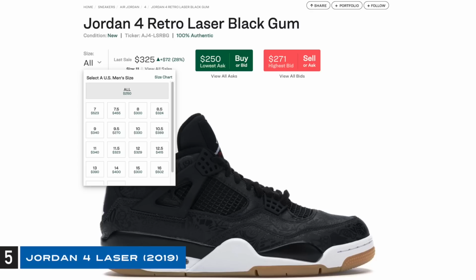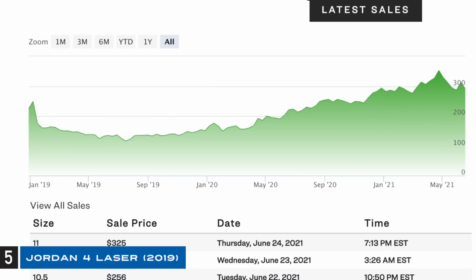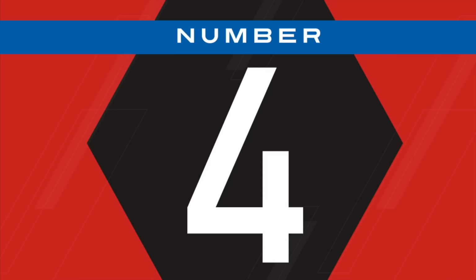All of 2019 to mid of 2020, they were struggling to sell for retail. In late 2020 to early 2021, they started to hit over the 300 range, some selling as high as $325 to $350. Number 4, Jordan 4 Motorsports.